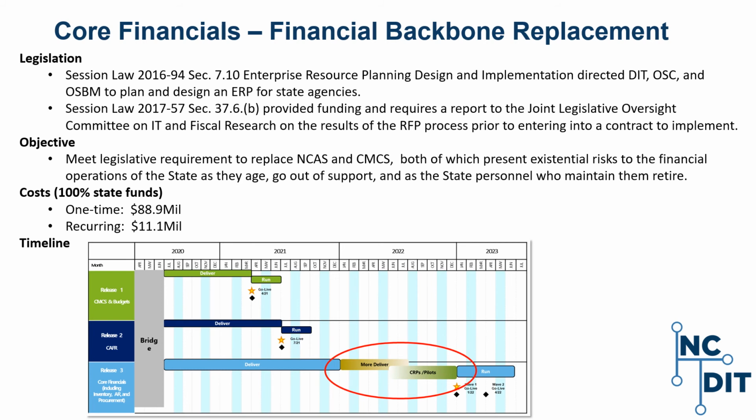The project has very strong governance structure and organizational change management program. Most of the users in the agencies have rated themselves ready for the change upcoming with Release 1. Each agency has a designated change manager as well. The General Assembly did pass $50 million to the project, and HB 398, Section 4.1, which was vetoed by the governor. The General Assembly was not able to override the veto, so no additional funding was provided for this biennium. The additional funding will be needed to complete this effort.